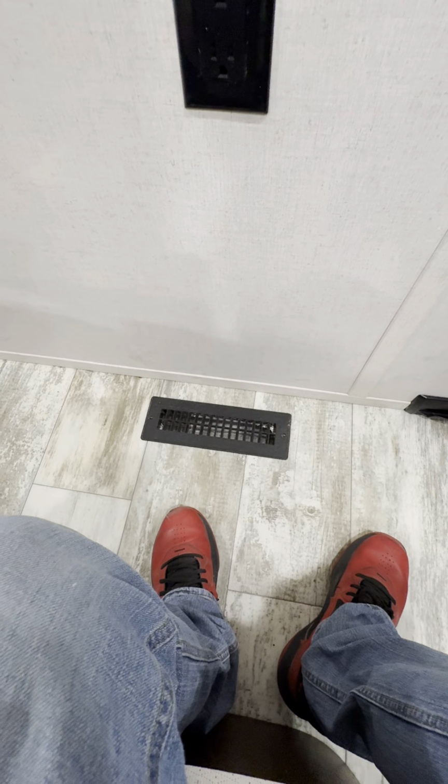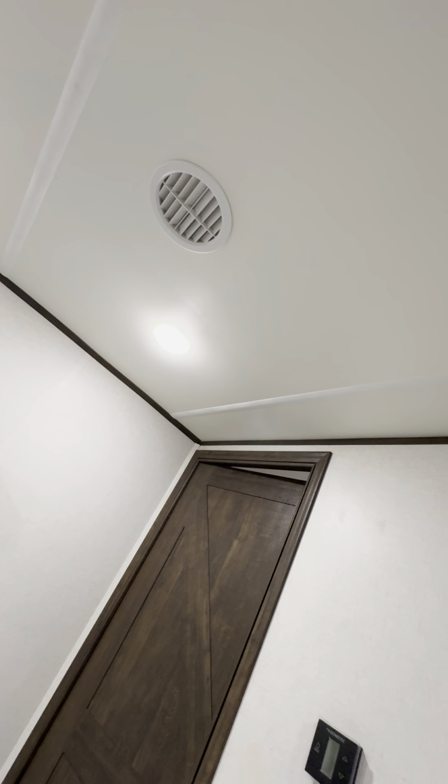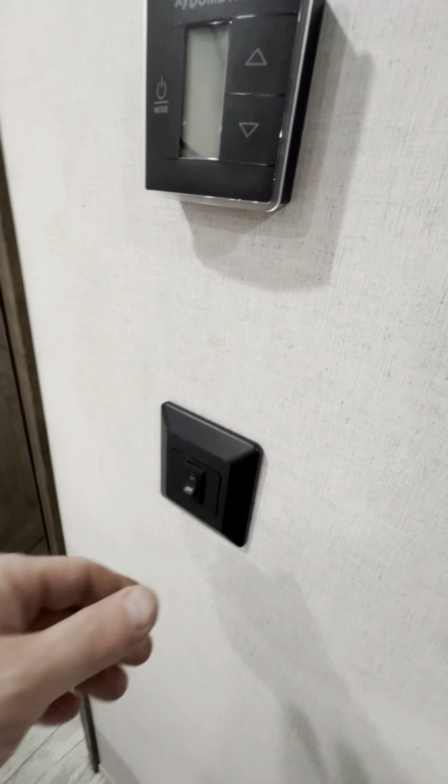Vents down low on the floor will be for the furnace. Vents up high in the ceiling, like that round one, will be for the air conditioner. There is a spot if you ever want to add a TV. There's a spot where you can put a TV bracket and a spot to plug in your TV and cable wire. You have a main switch for the lights in the bedroom area. And then directly above that, the thermostat for in the bedroom area.